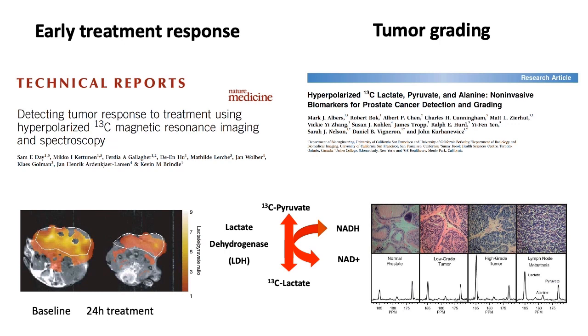paper on the right-hand side, which is shown in an example of prostate cancer, how going from normal prostate through low-grade and high-grade tumour, there's a progressive increase in lactate. And so much of my talk will centre on how we can use these two applications in the future.